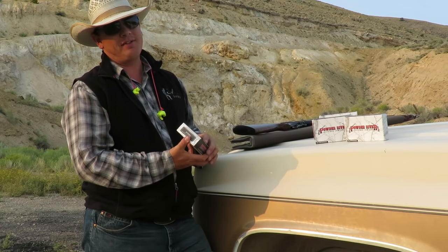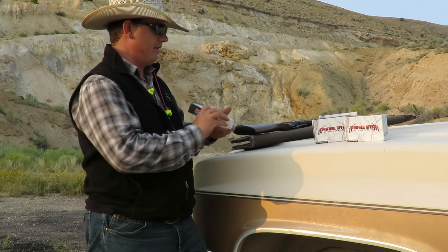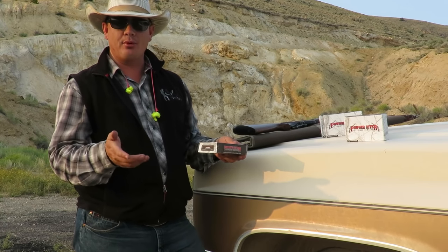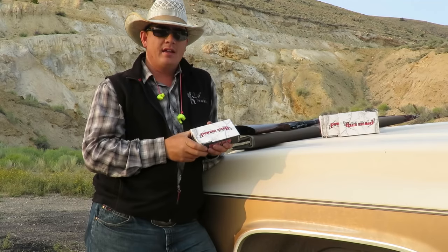Next will be the 350 grain round nose flat point, and this one's traveling at 1500 feet per second. This will be the 405 grain round nose flat point, traveling at 1575 feet per second.